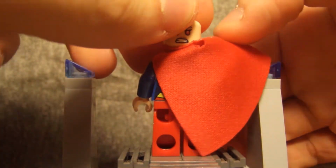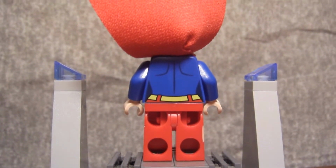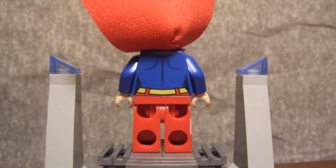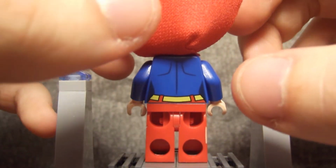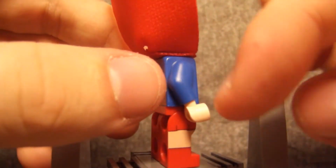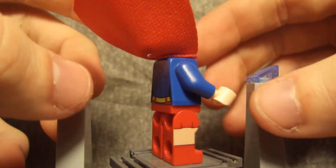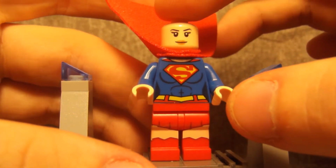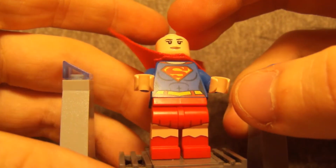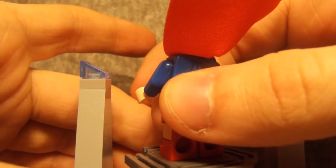And then of course we get the, oh god, I'm shaking everything, dang it. Okay, then of course we get her back printing, which matches up, and she has pretty much the same thing going on that we had with Wonder Woman, where I need to get something to hold this stupid thing down. Sorry. Where she's got leg printing on the front, which looks really good, by the way, on the sides, and then on the back her legs are just completely red.